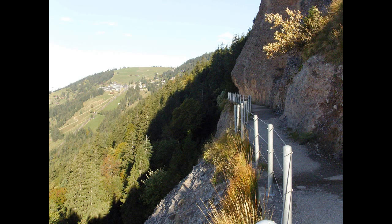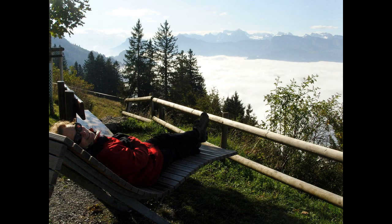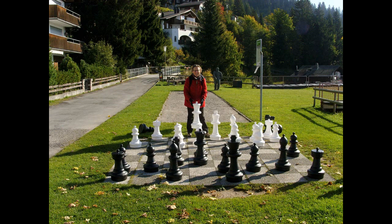And now we're walking along a path where it gets rather steep, so good thing there's a railing there, because there's a bit of a drop. Karen thinks it's time for a bit of a break there. Not a bad idea. Well, further on, Karen thinks this would be kind of a fun thing to do, play chess.